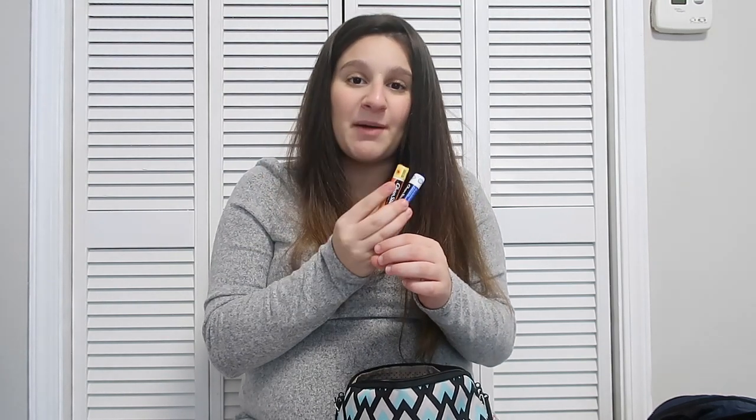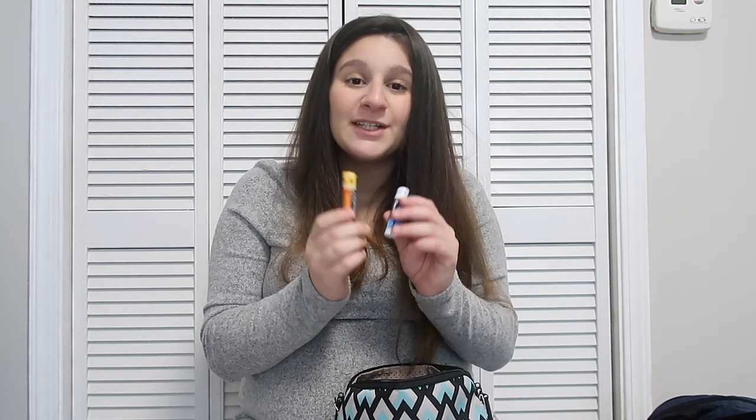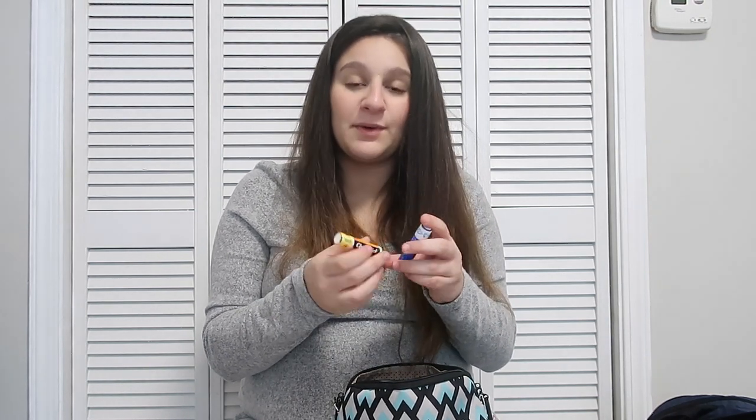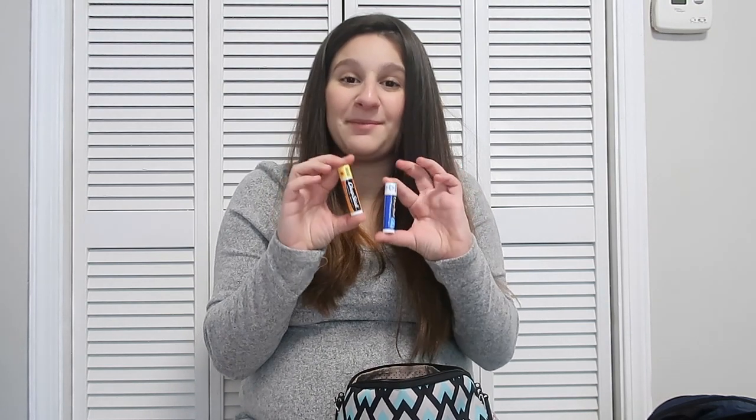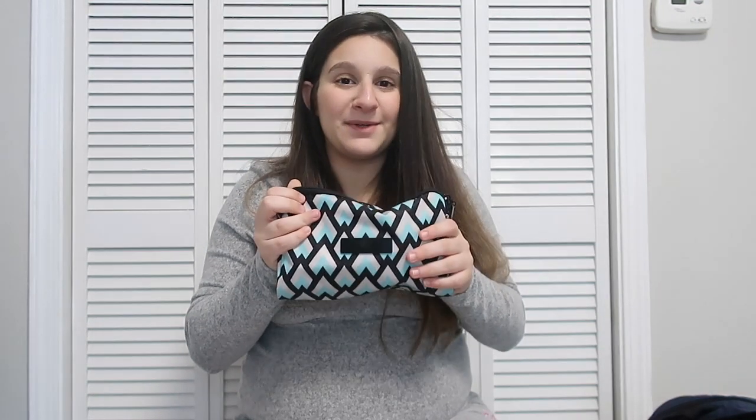For some reason, I remember distinctly with Sophia, after I gave birth, my lips were so chapped, and I know a lot of other women say this too, and I didn't have any chapstick with me. So this time, I am bringing 2 chapsticks. That's actually all that I packed toiletry-wise. Like I said, I'm packing very, very minimally this time.